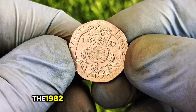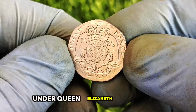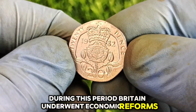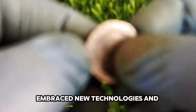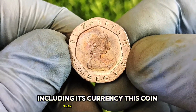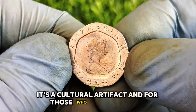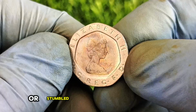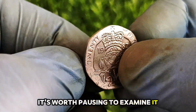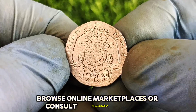Let's not forget the cultural impact. The 1982 20p was part of a broader wave of modernization under Queen Elizabeth II's long reign. During this period, Britain underwent economic reforms, embraced new technologies, and adapted its institutions, including its currency. This coin, then, isn't just metal. It's a cultural artifact. And for those who inherited coin collections or stumbled upon one in a market or in change, it's worth pausing to examine it. Flip through coin books, browse online marketplaces, or consult numismatic forums.